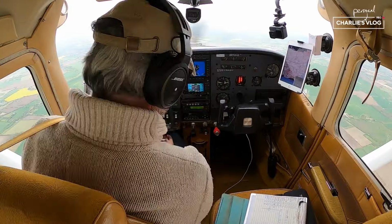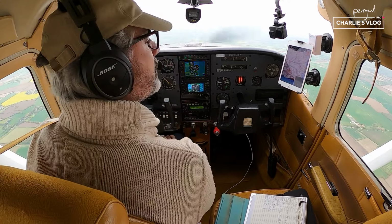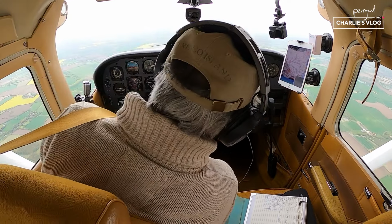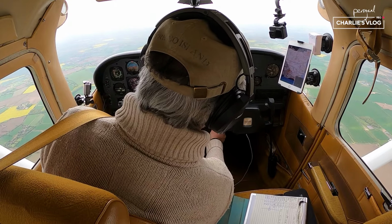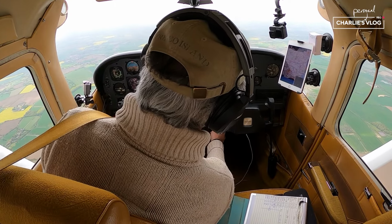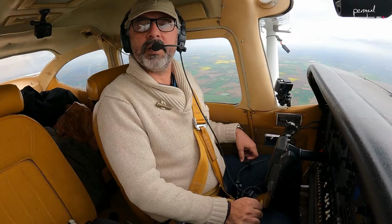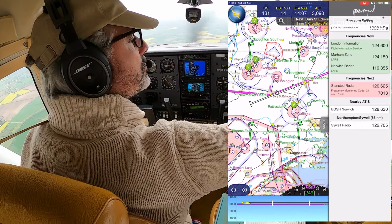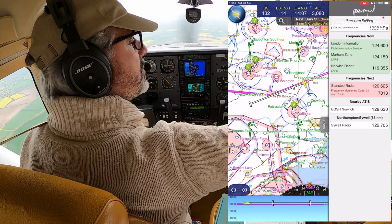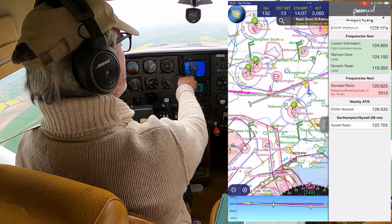Right, free to check. Fuel on both. We're full. And we're on 14 gallons. I'll just lean that back a tiny bit. Radio, we're on London Information, and then we're going to put Sywell in, 127.05.